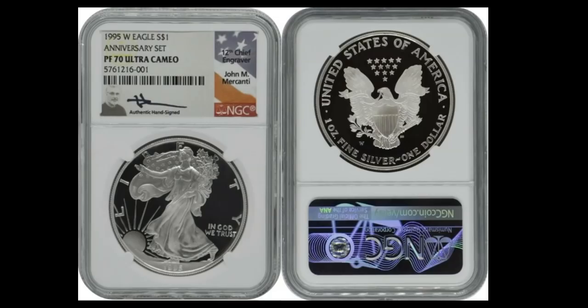All right, number 8 coin on the list, this one's going to knock your socks off, is a 1995 West Point Silver American Eagle. All right, this is the undisputed king of kings when it comes to Silver Eagles. Well, up until the previous year, 2019, when the Enhanced Reverse 2019S came out. But this one, for the longest time, was the rarity in Silver Eagles.